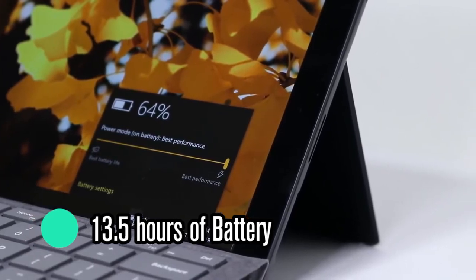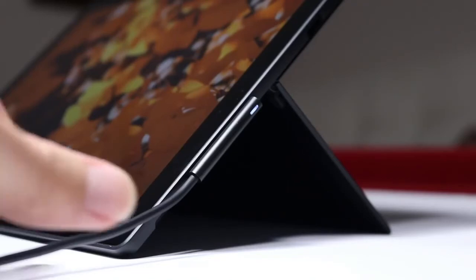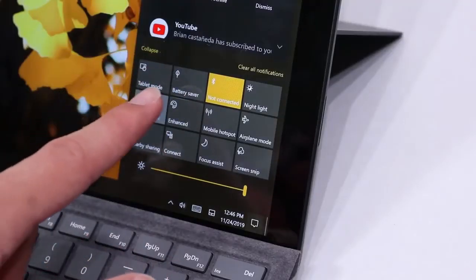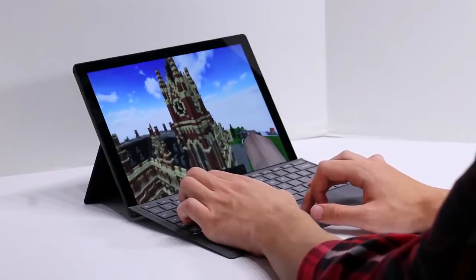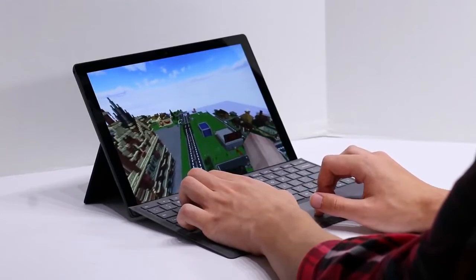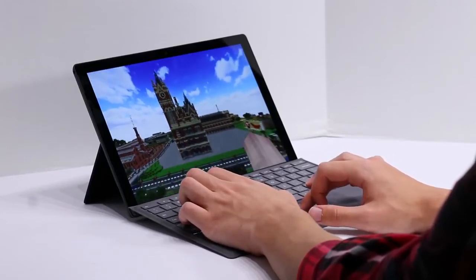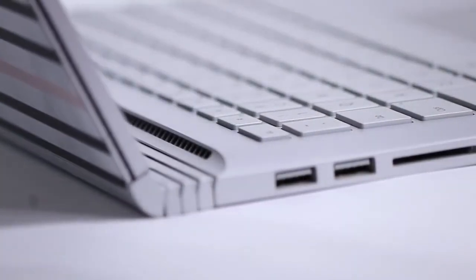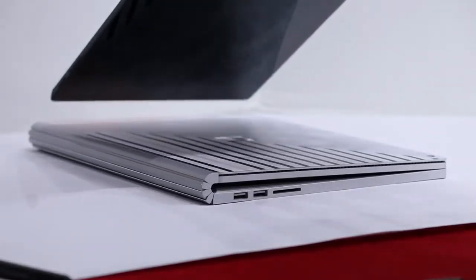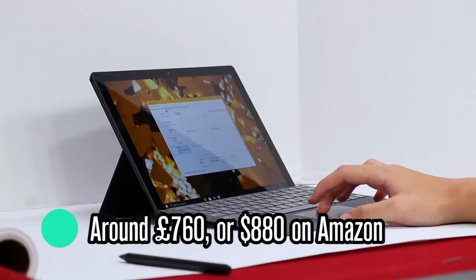You can take it a step further and go for the Surface Pro 7, which gives you the new 8th gen i5 or i7 processor, up to 16 gigs of RAM and 256 gigs of storage, and more lightweight design. So why are they in top place? Well, it's simple. This tablet has specs that could allow it to pass for a laptop with the right accessories, so for both working and playing, this is the best tablet for the money. You can get the Surface Pro 7 for around £760 or $880 on Amazon right now.